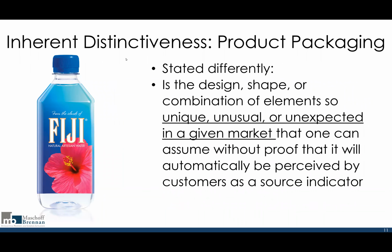The test has developed over the years. It started many years ago, but it's really taken hold now. I think it's called the Seabrook test, and this is a distillation of it. It's got like three parts, but this is kind of a summary. Is the design, shape, or combination of elements so unique, unusual, or unexpected in a given market that one can assume without proof that it will be automatically perceived by customers as a source indicator? Fiji Water was able to establish that by showing no other water bottles were using what is essentially an octagonal shape, which made their product distinctive in the market. And they were able to avail themselves of inherent distinctiveness.